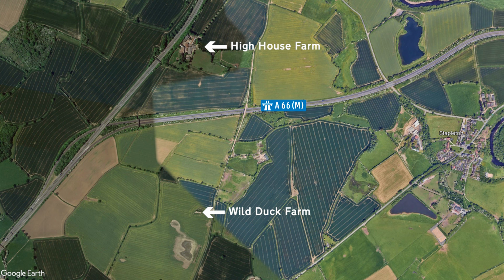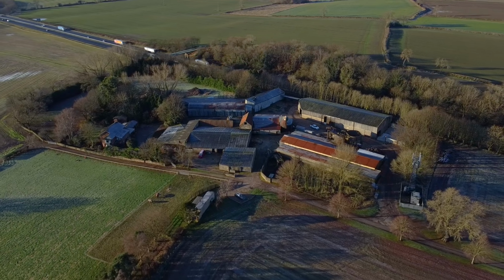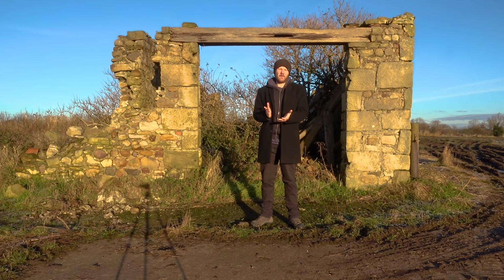It's certainly not abandoned, but once upon a time it was the site of the Cleasby Lime Works and Quarry. Whilst details on the quarry are non-existent, what we do know is that this area, along with others in northeast England, is rich in magnesian limestone and dolomite. For centuries we've been pulling this stuff out of the ground because it's very useful in several industries, from farming to glass making, and in more modern times the rock has been used as an aggregate in road construction.